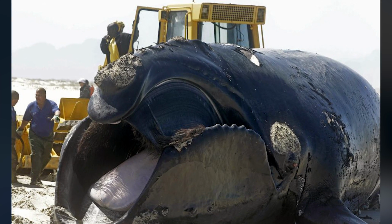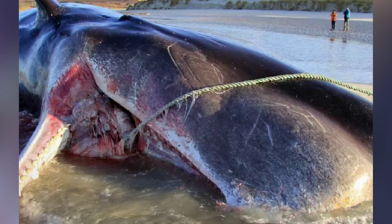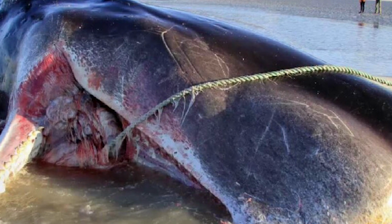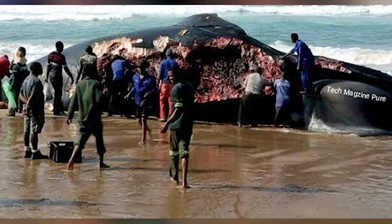In 2021, the carcass of a blue whale washed up on a Cape Town beach in South Africa. Locals were stumped because the whale in question happened to be missing almost half of it from a gigantic bite. Like a gigantic bite. Naturally, speculation ran wild.